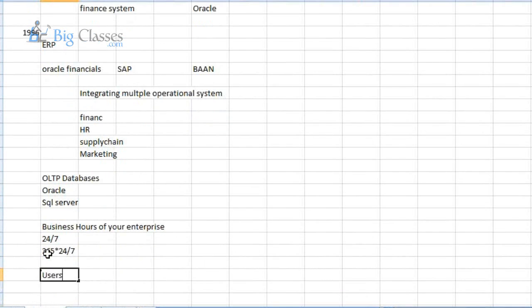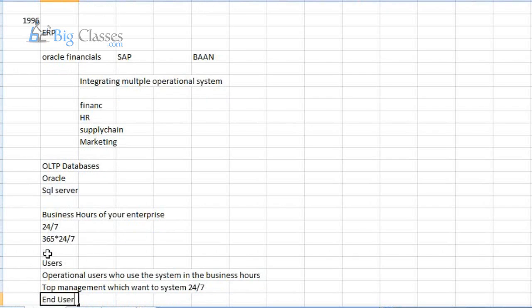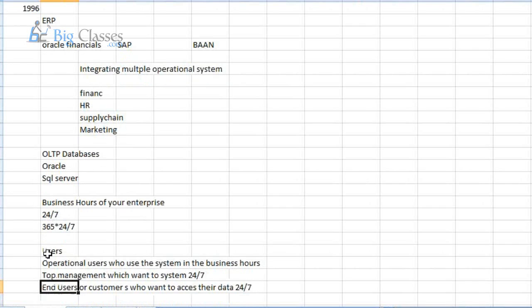When we are talking about users here, users could be operational users who use the system on a day-to-day basis in the business hours. And there might be top management who want to use the system whenever they want, that is 24/7. And there might be end users or customers who want to access their data 24/7.